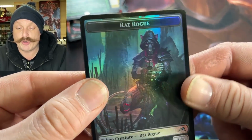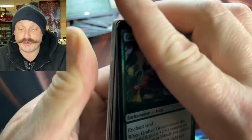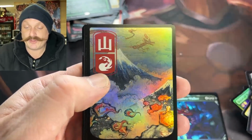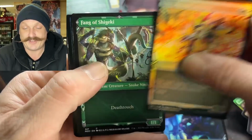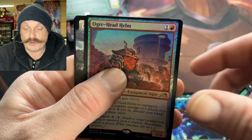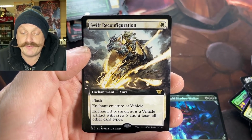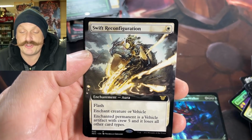Oh, cool. Rat Rogue. Rat Rogue. You know what's on the back of the Rat Rogue one? Is it the shrine? We'll find out. Stay tuned to find out. Befriending the Moths. Another one of those. Boring. This wow, time. They're boring now? We went from what's coming out next? Spending 5 minutes on one. Overhead helm. Swift reconfiguration. Indeed. Enchanted permanent is a vehicle artifact with crew 5 and loses all other card types. Ouch.